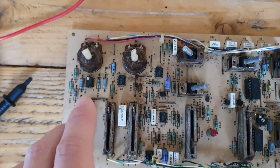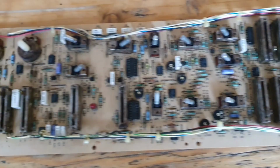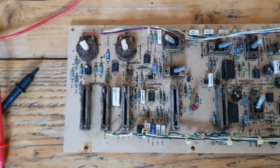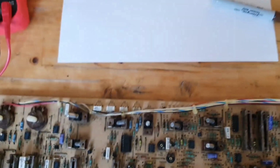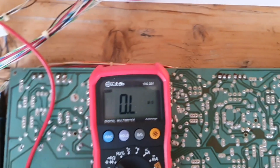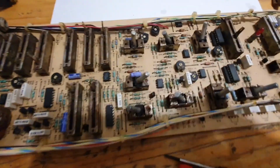Because basically if one of these sliders or switches is actually just creating an open circuit, then that part of the circuit isn't going to work, and that'll mean that audio is not going to pass through, or something's just not going to function. It's not going to oscillate or filter or whatever. So yeah, I'm not really going to go through filming all of this because that's going to be a bit boring. Set the meter to resistance or continuity. So I've been through all of these sliders, these pots and these switches.